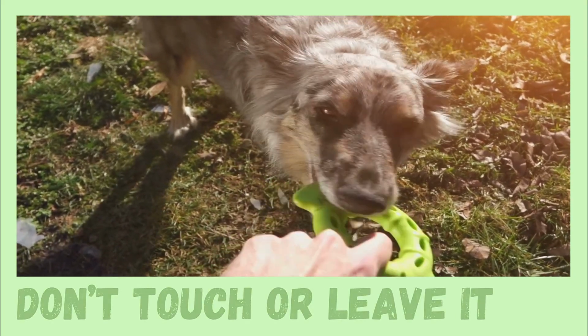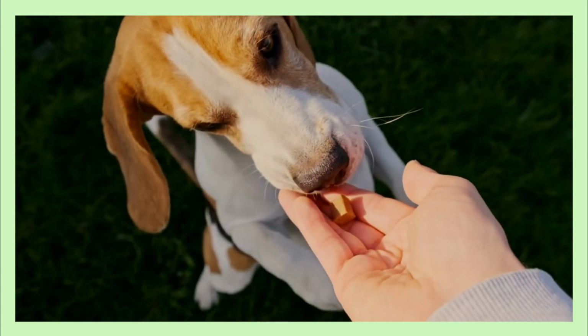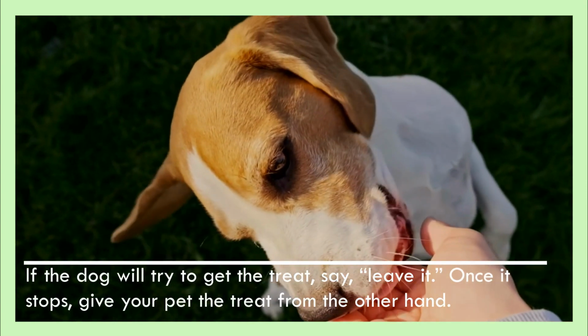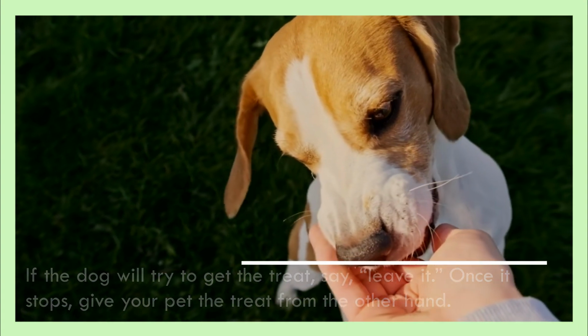Don't touch or leave it. Put a treat in both of your hands. Show your dog one closed fist with the treat inside. If the dog tries to get the treat, say, leave it. Once it stops, give your pet the treat from the other hand.